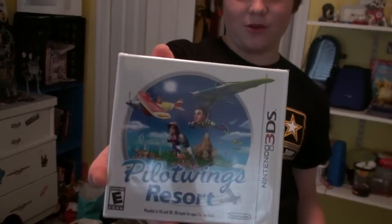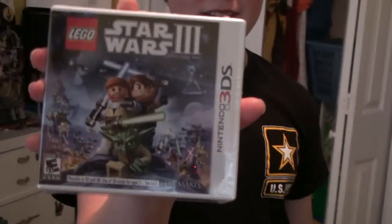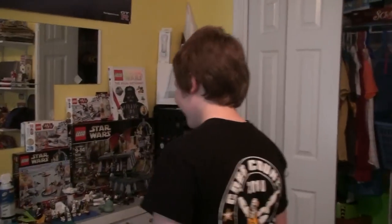Now, Jacob, you go. Okay, I got Pilotwings Resort. Heck yeah. Super Monkey Ball 3D. And Lego Star Wars 3: The Clone Wars. And then I got this awesome carrying case. Nintendo 3DS carrying case. Really awesome. They ran out, they didn't have another one of those, so poor Jacob couldn't get one. Sad face. Make a sad face.